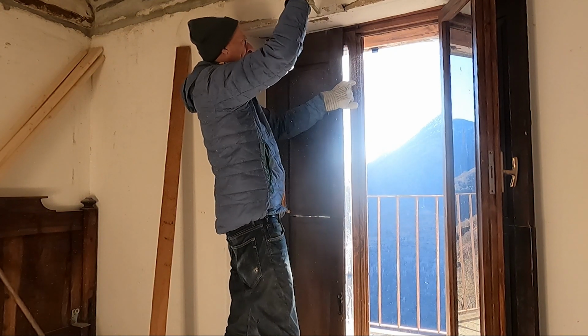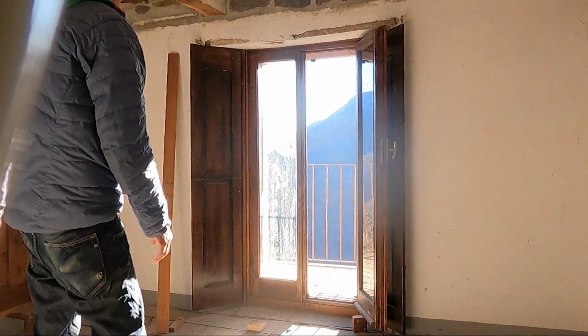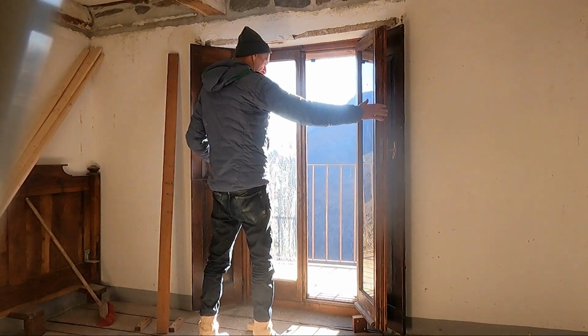Then the very uplifting feeling when the work is done. The shutters are also reasonably plumb and the closing works nicely.